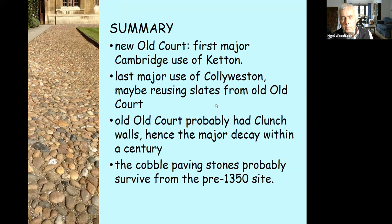I think I've worked out what the old court was made of: clunch walls, which accounts for why it needed replacing. And perhaps the most fascinating and easy to overlook thing is the antiquity of these cobblestones. They probably were brought onto this site before Clare College existed, and date from the old university hall.